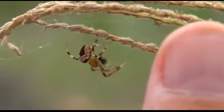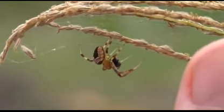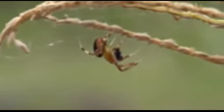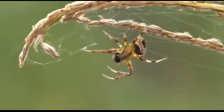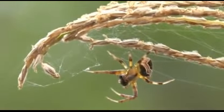Enjoying her fly breakfast. With those striped legs and that quite cryptic black mark on her abdomen, that is what's going to be distinguishing her from any of the other spiders. And those colors that Brian is getting, that's really amazing. There you can see her busy chewing through the fly.